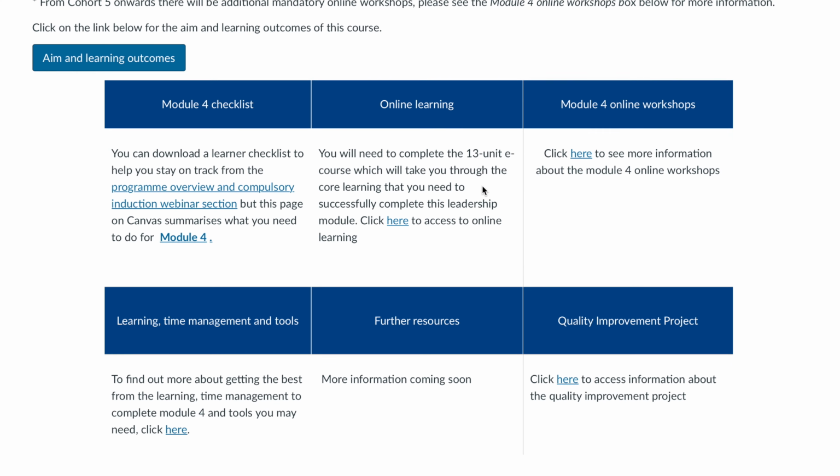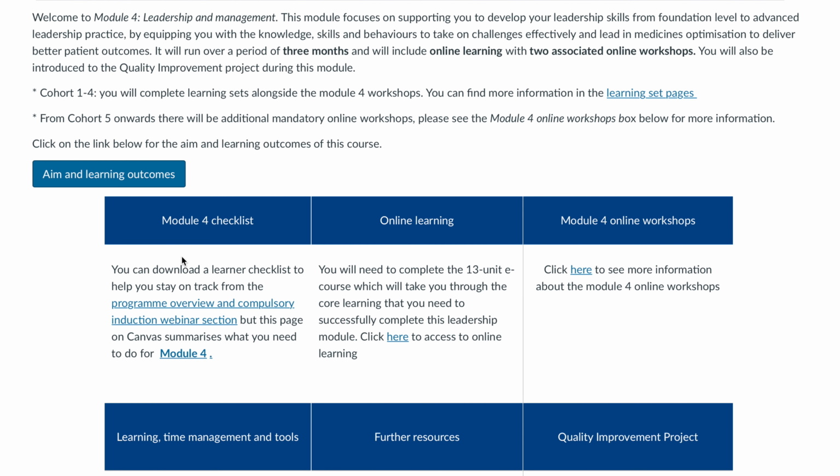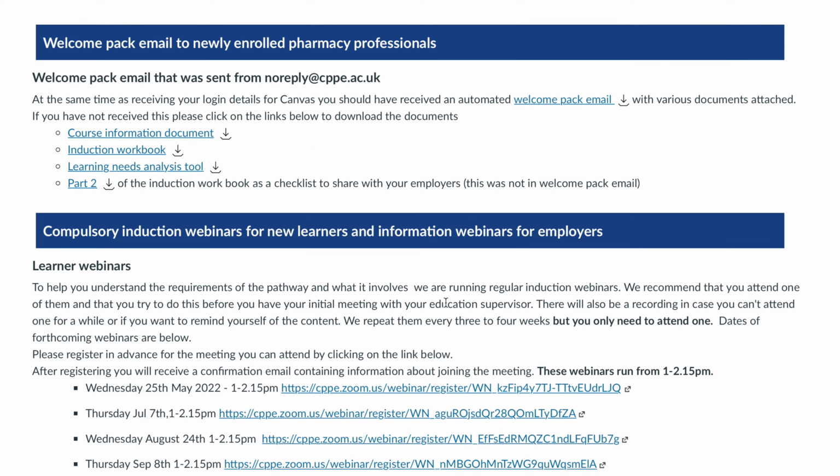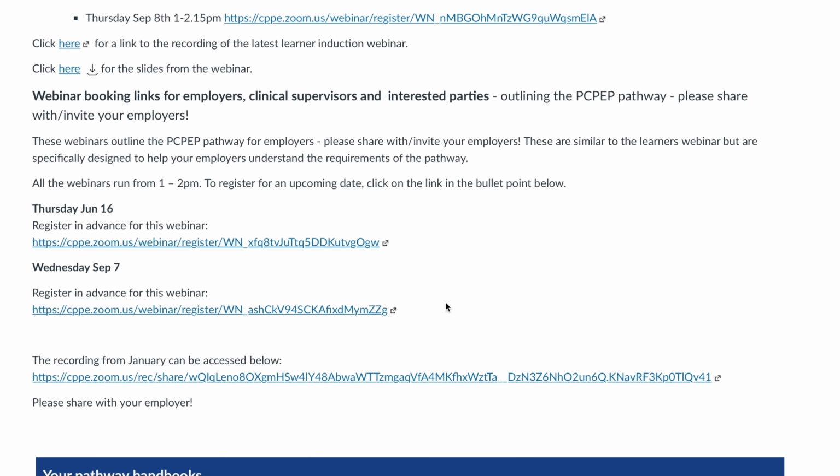So module 4 is leadership and management. Again, I've not looked too much into this, but it sounds pretty self-explanatory. Again, it's just building on the foundations of primary care working.